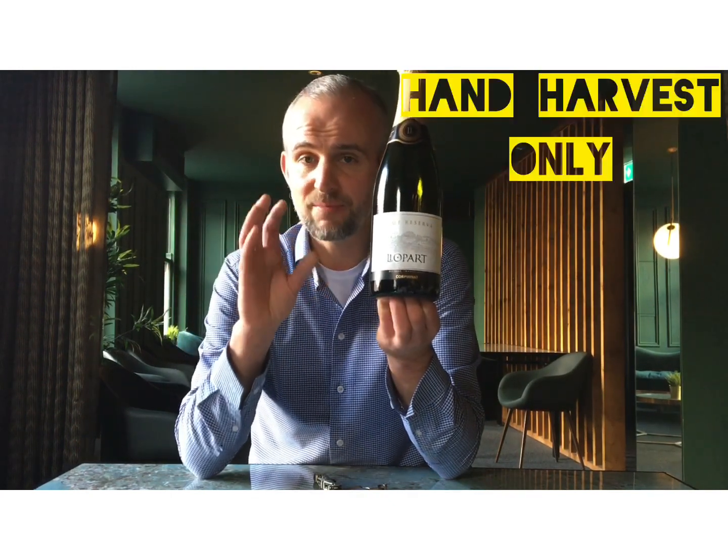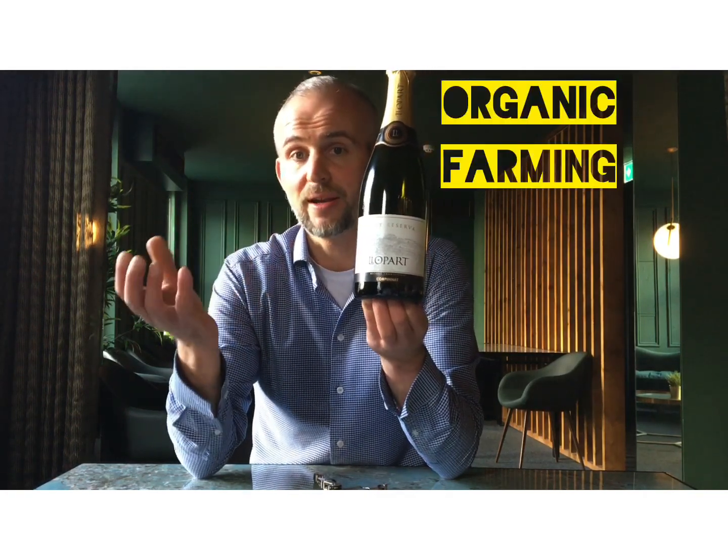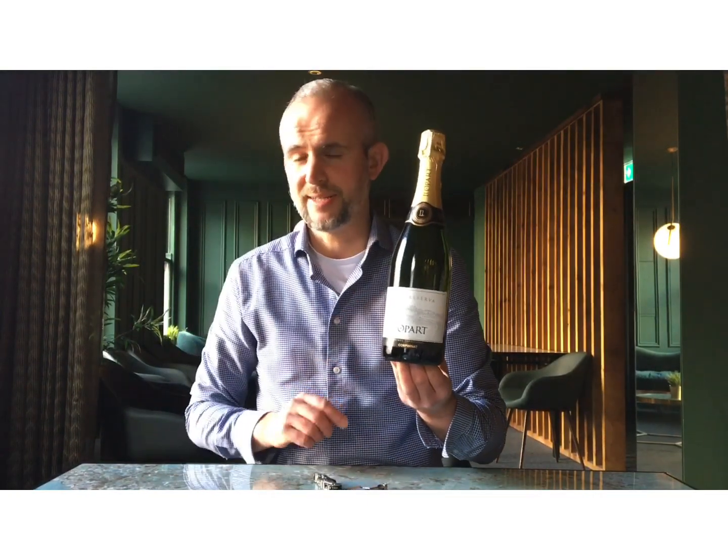All the grapes have to be harvested by hand, and all the grapes have to be grown organically. So we're talking about really premium sparkling wine from Spain. Highly recommend to try it, guys. It's absolutely amazing.